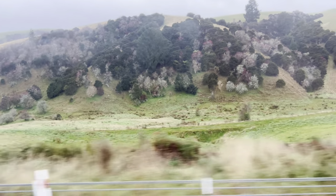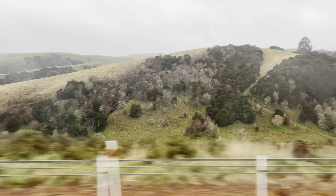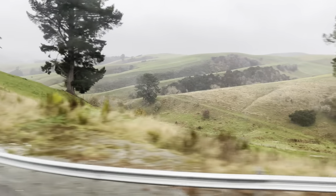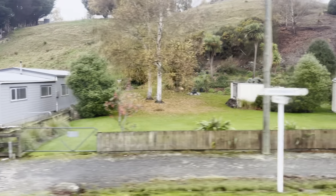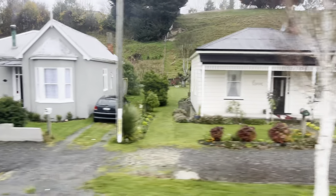We've now been on the road around an hour and a half. It's just approaching about 4 o'clock local time, and we're just about to arrive in the lovely historic small settlement of Lawrence. Population only around 435 people, but beautiful little township. Very much had its heyday as well during the Otago gold rush era.